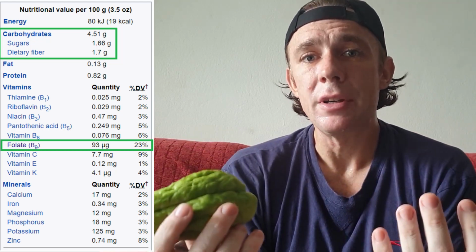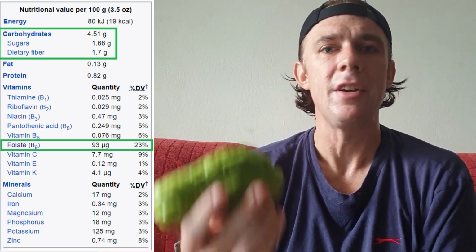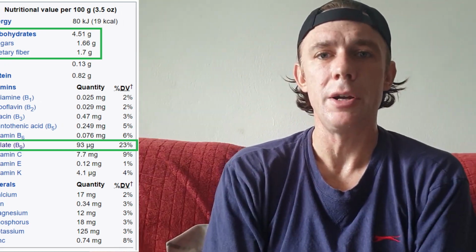And if you're pregnant or you've just given birth, it's really important to increase your folate intake as well, and make sure you get the folate from natural produce. You might have heard of folic acid, which is a synthetic version, and your body can't convert it quite as well, so you want to get it all from natural produce like the chayote. So there you go, that is some of the benefits of having the chayote.